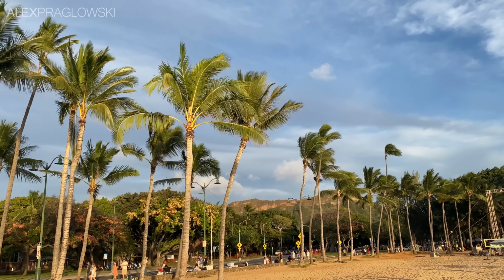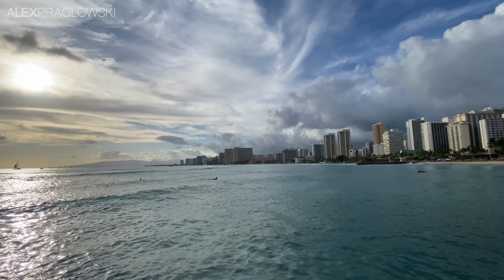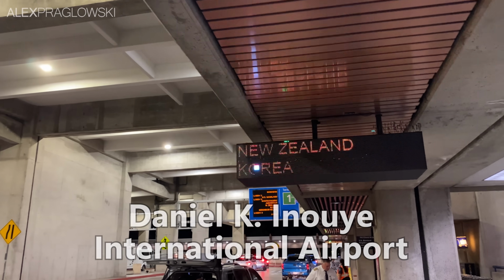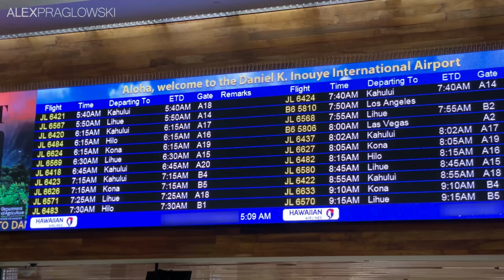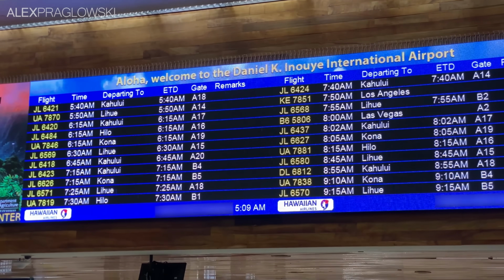So, after enjoying a gorgeous day here in Honolulu, we spent the night and woke up early to hop on one of these rare planes. Honolulu's Daniel K. Inouye International Airport is the largest airport in the state of Hawaii, and is, naturally, the main hub for Hawaiian Airlines. As you can tell, Hawaiian operates an extensive inter-island network out of Terminal 1 here, which is a unique operation in itself.